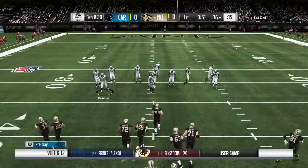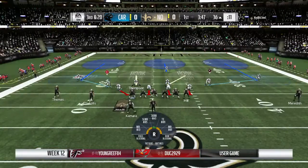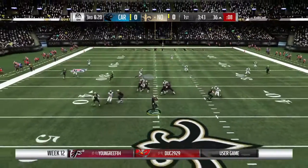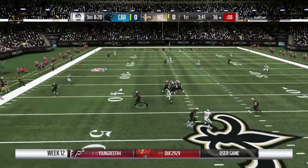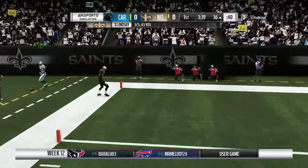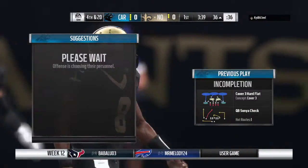And this 3rd down looking very tough after the holding penalty. 3rd and long. Ohio! Ohio! Operating from the gun. Lindsey being chased out left. Looking long for Thomas. Strong coverage by Carolina. And on we go to 4th down.